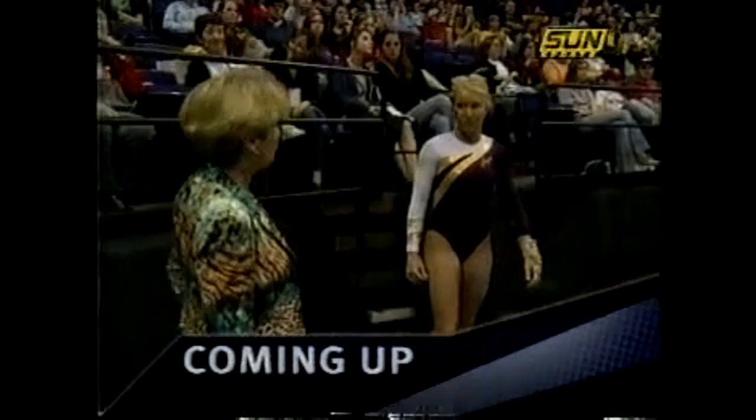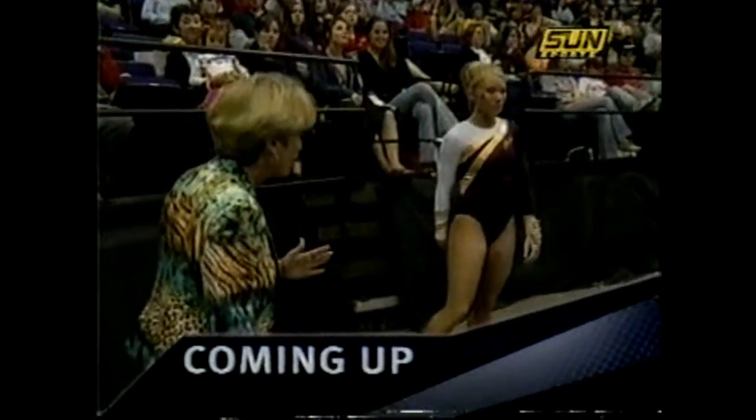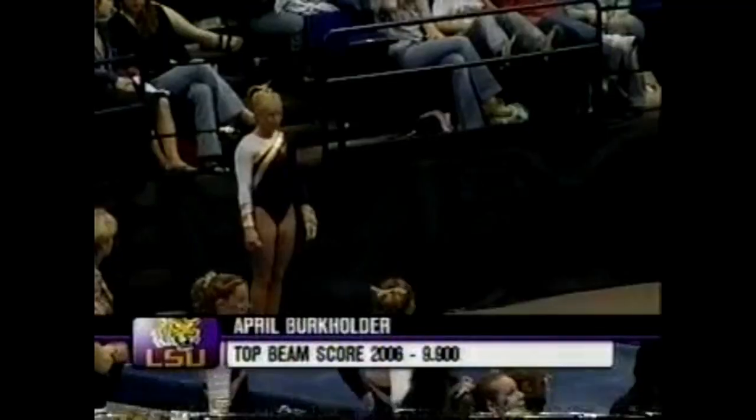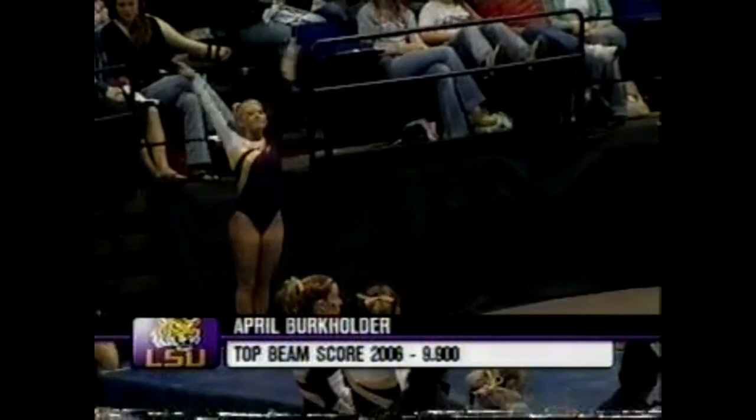Meanwhile, for the home team, Dee Bro knows she needs a big effort from her team leader, April Burkholder. And the Alabama Crimson Tide relying on Ashley Miles to keep the momentum. LSU forced to take a 9.275 because of 2 falls in the meet today. Will rely heavily here on April Burkholder, the All-American.